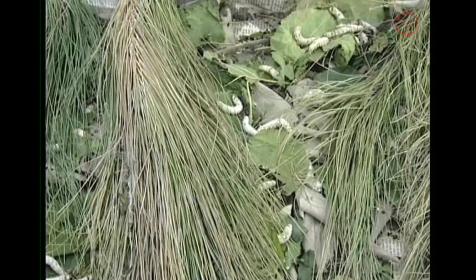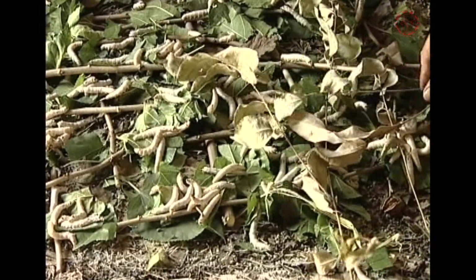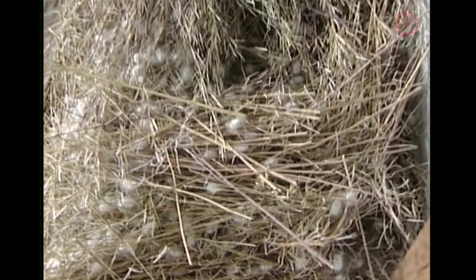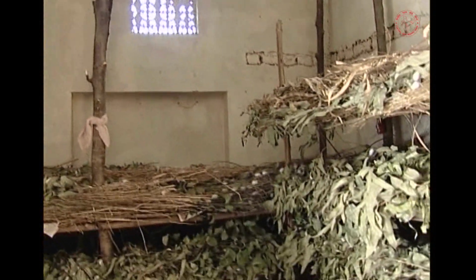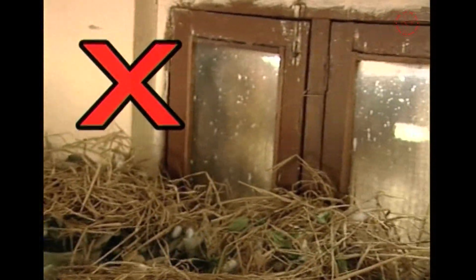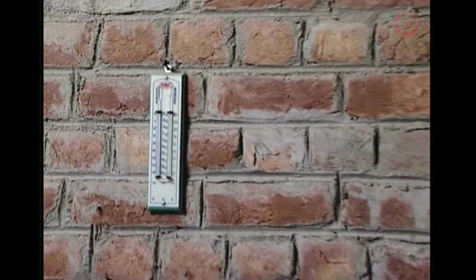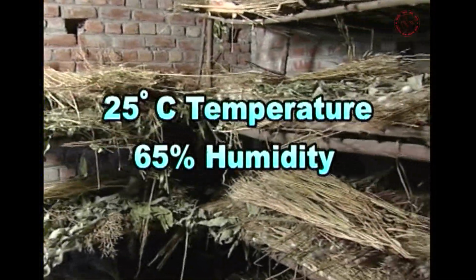In northern states, however, locally available materials are mostly used for mounting. Local mounting materials, if used, should be dried before use. It is very important to ensure proper ventilation in the mounting room. Spinning and mounting of larvae is advisable at 25 degrees Celsius temperature and 65% humidity.